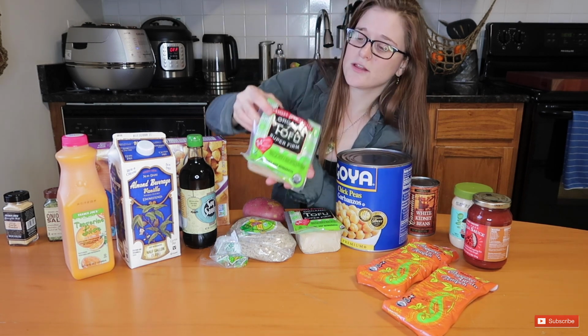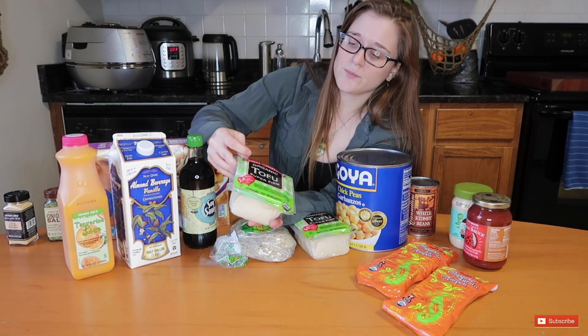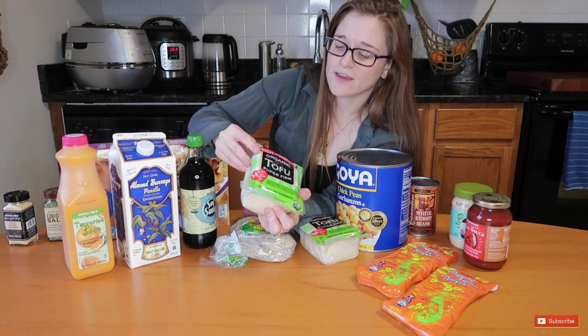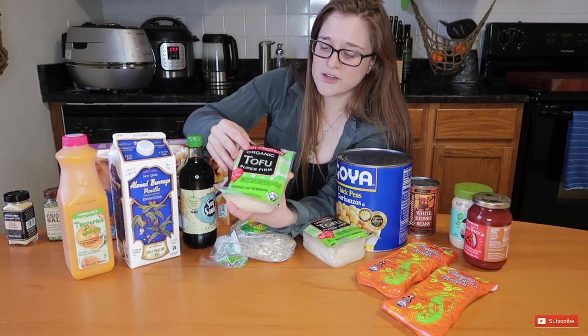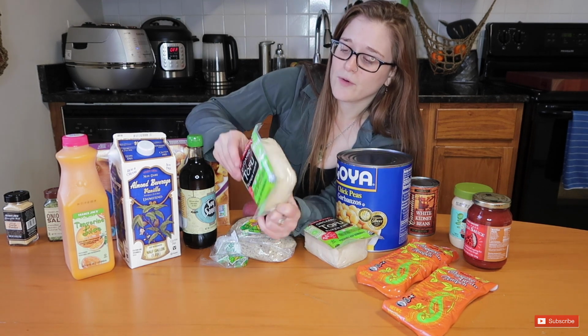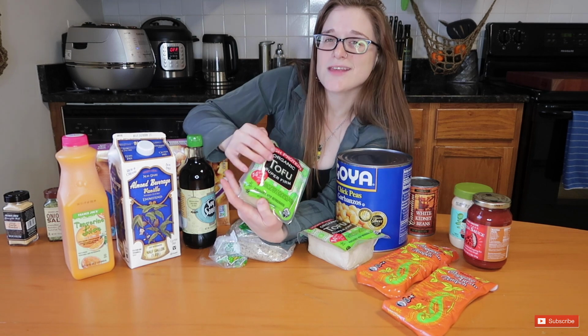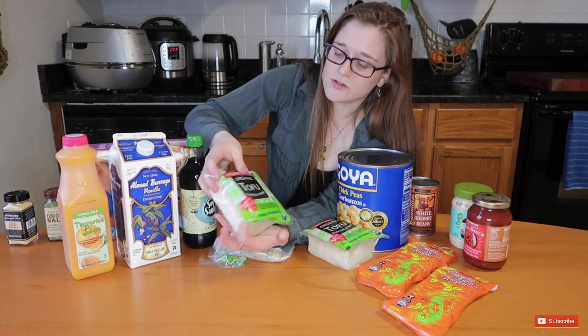So I like the sprouted tofu from Trader Joe's, and it's super firm. I like it that way. I think if you press it, it gets a better texture as well, since there's obviously a little bit of liquid in here to keep it fresh. A little bit healthier if it's sprouted, and this is high protein. So good. You can do so much with this.